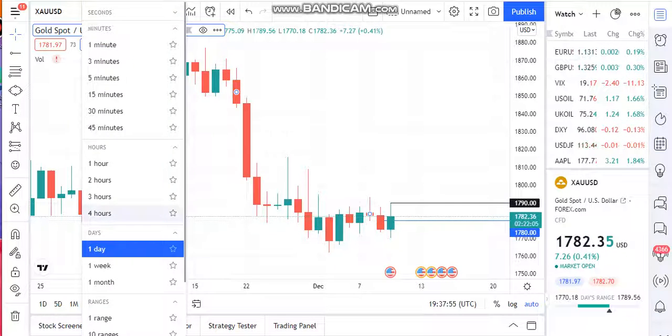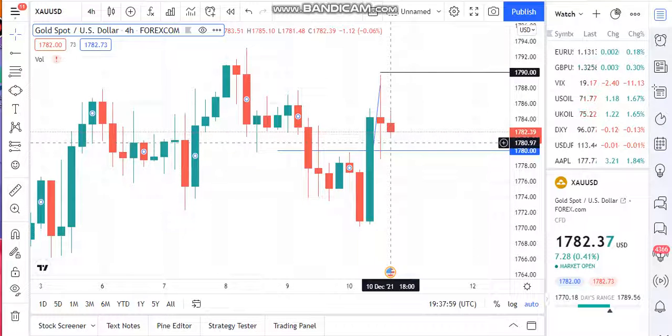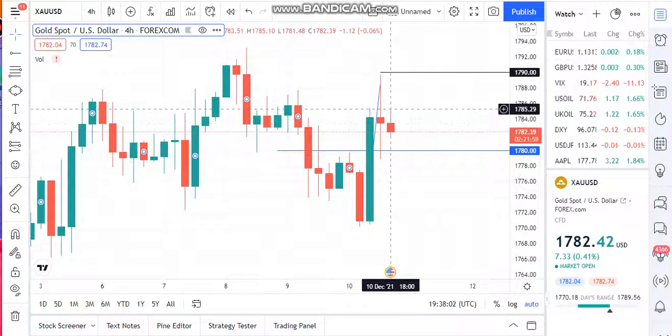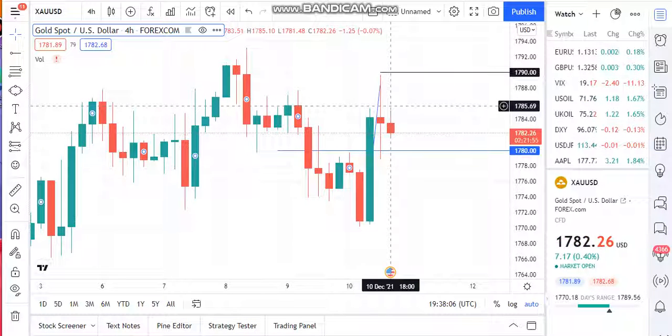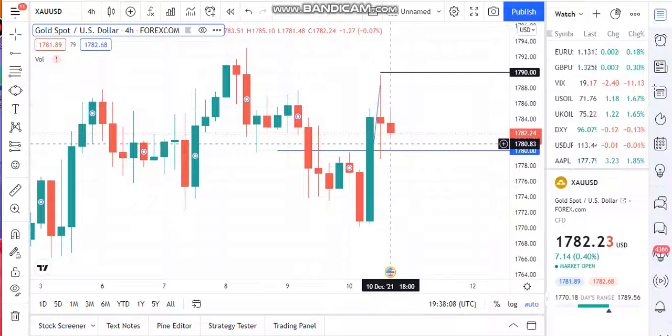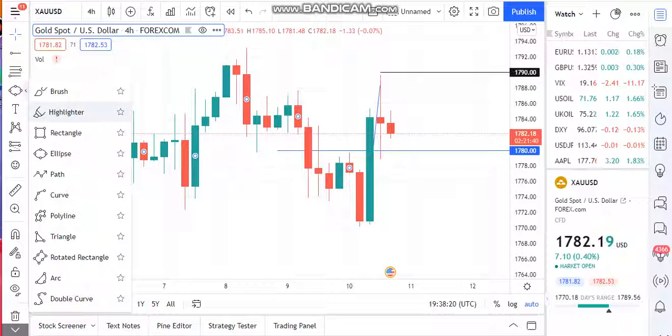Go to the 4-hour. You can see on this 4-hour, it wicked. It went all the way back up. It retested all the way back up to 1785 before heading back down to 1781, basically 1780, around this area right here, before heading back up to that area.